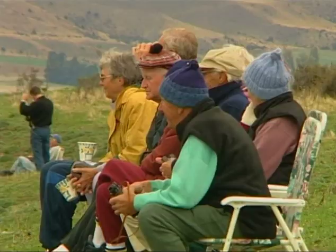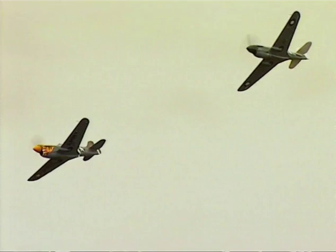The Zero is taken out, and the Kitty Hawks enjoy a victory lap.